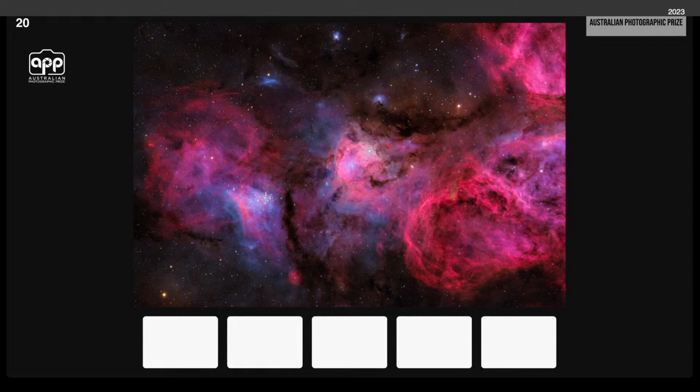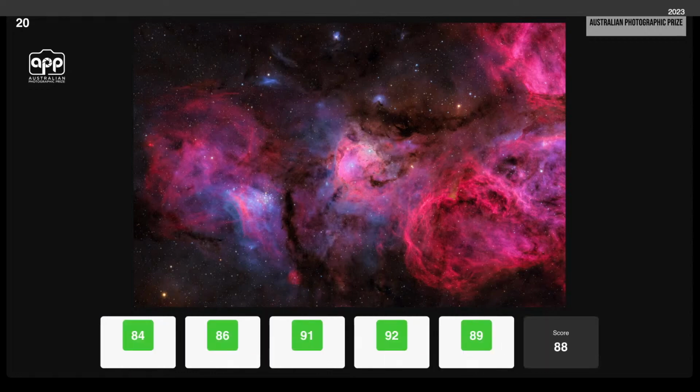Alrighty then. This image scores 88. Boom. I think I'm going to comment on this one because I haven't seen an image of this very popular target showing those reflection nebulae quite so intensely before. And hats off to the entrant for showing us these blue regions so well with these amazing dust lanes, giving us that very clear definition. I think they've done a terrific job of creating something quite unique in a very popular, well-imaged target. So hats off to them. Good job. Next image, please.